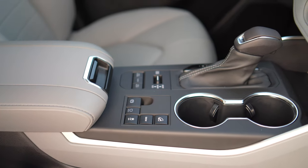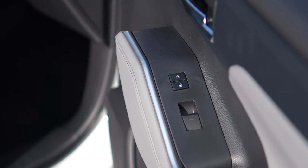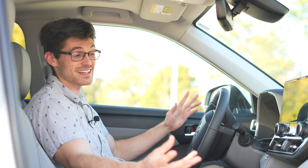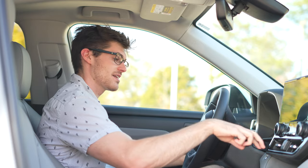I think this center tunnel here is just a little bit too wide. The door panel also protrudes out. That has soft touch and that's fine, but I do think that this may not work super well if you have super thick legs.